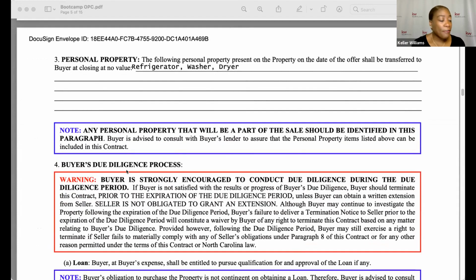All right, paragraph 3, personal property. If there's going to be personal property included with the transfer at no value, this is where we include it and notate it. I've seen a lot of items written here. Refrigerator, washer and dryer, patio furniture, the TV in the dining room or living room, and all of these items. Make sure as a buyer's agent that it is okay with your buyer's lender that all of those items be included here.